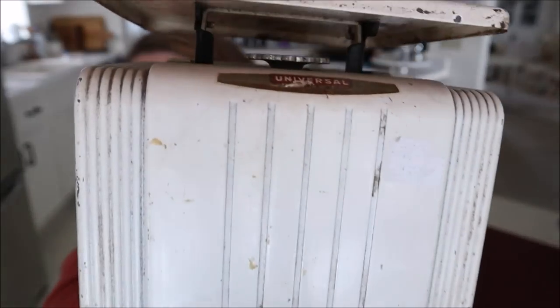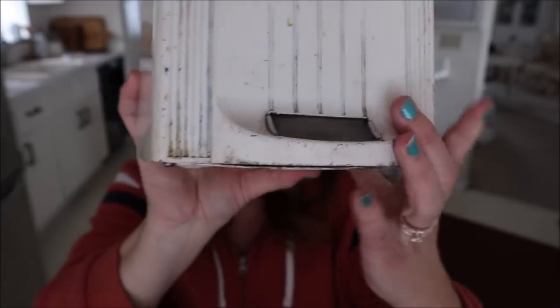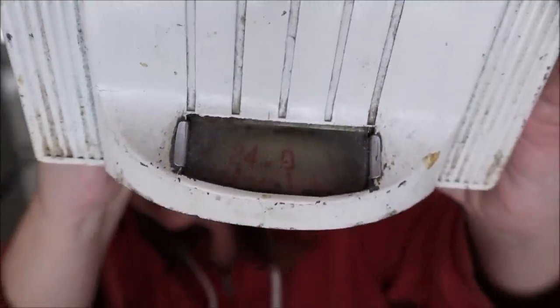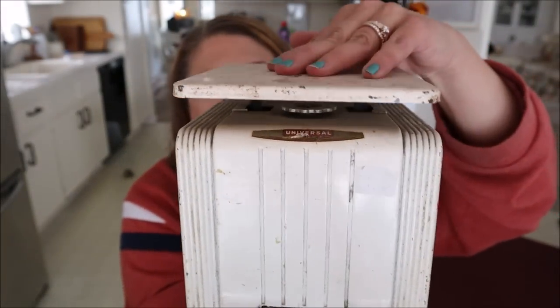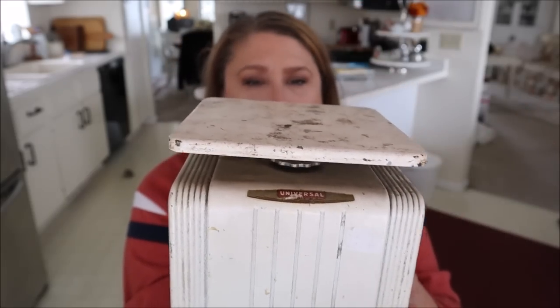I already have one scale and I've had it for years and years, but I really loved the Art Deco look of this one, how it's all nice and square. And I don't know if you're going to be able to see this or not, but look at that. It has red numbers. Oh, you guys. It is absolutely perfect. It still works, I think. Oh, yep. You can still push it down, which is cool. So I am loving this.